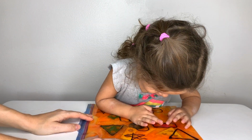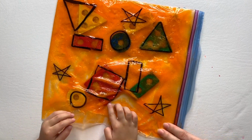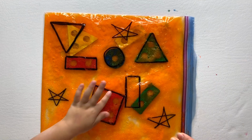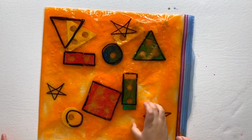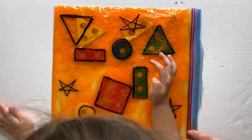No. Rectangle. Place in right position. Good job. What color is hiding there? Red. And what is it? Rectangle.